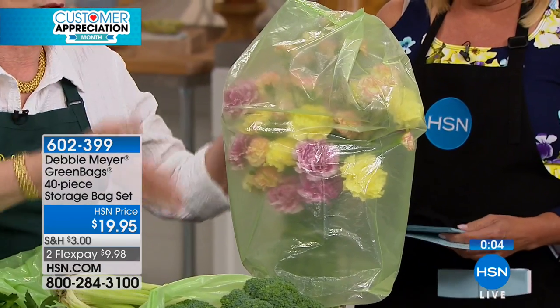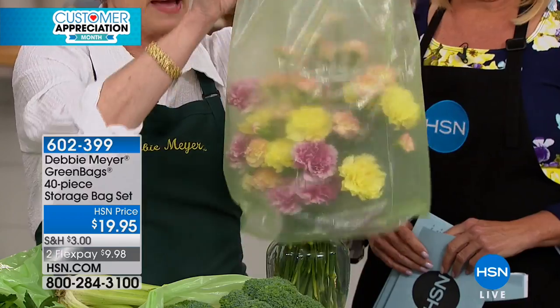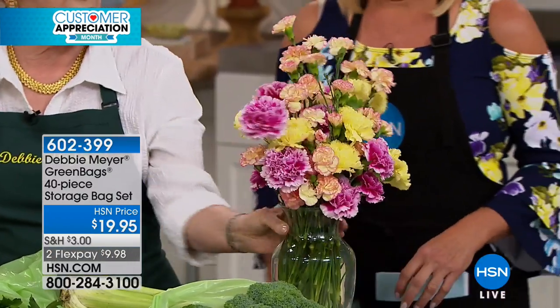One last word. I think this is flowers. Flowers give off the same gas, ethylene gas. It's exactly the same thing as fruits and vegetables. At night, put on one of my bags. Call it the sleeping bag. In the daytime, take it off. Enjoy your flowers. At night, put it on, and your flowers will last longer as well.